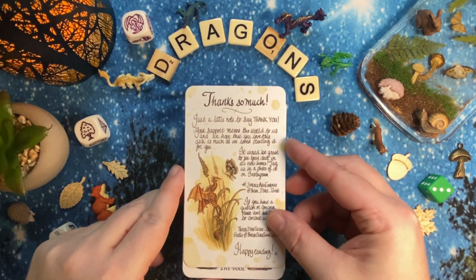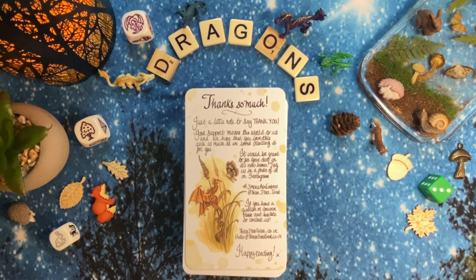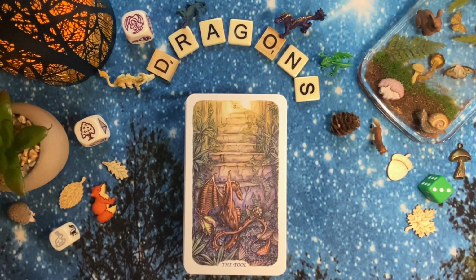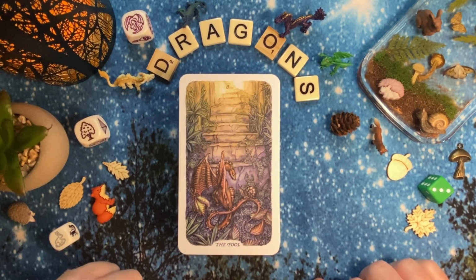And there's a little thank you card, which is so sweet. Just a little note to say thank you. Your support means the world to us, and we hope that you love this deck as much as we loved creating it for you. It would be great to see your deck in its new home. Tag us in a photo of it on Instagram. Hashtag smokeashembers at 3_trees_tarot. If you have a question or concern, please don't hesitate to contact us. 3treestarot.co.uk. Happy reading. Beautiful. And again, those are the backs. All right. So now we can go ahead and look at some of the artwork.